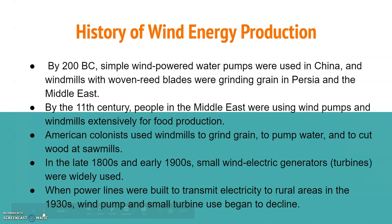So the history. By 200 BC, simple wind-powered water pumps were being used in China, and windmills with woven reed blades were being used to grind grain in Persia and the other Middle Eastern countries. By the 11th century, people in the Middle East were using wind pumps and windmills exclusively for food production. American colonists used windmills to grind grain, pump water, and cut wood at sawmills.